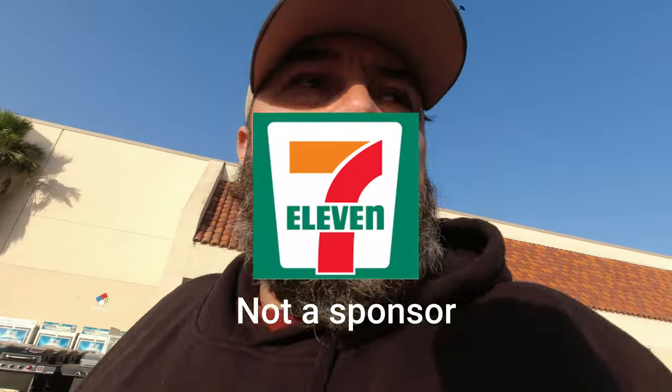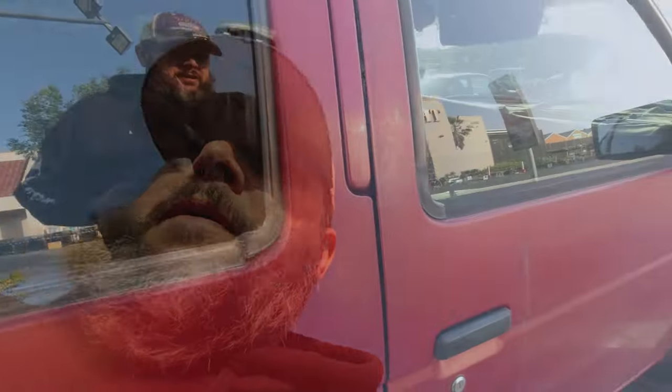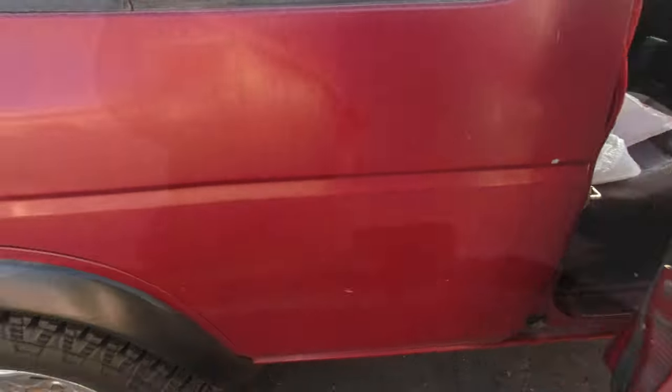Now I gotta hit 7-Eleven. Get some ice. 7-Eleven's across the parking lot over there. And we are well on our way. So they stock Hansen Dam on the 19th. So we should be able to get on something.